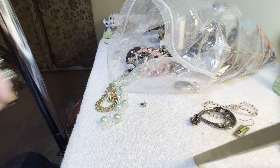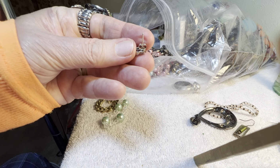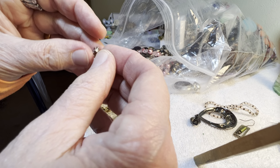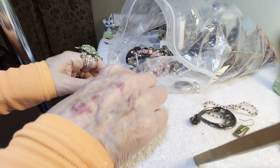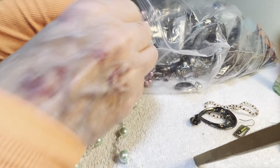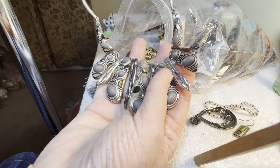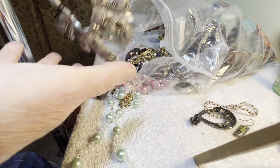Not very big yet. That looks quality. It's 925. Well, we'll see if we get the other one. I don't know. Goodness me. $3. That is very different.